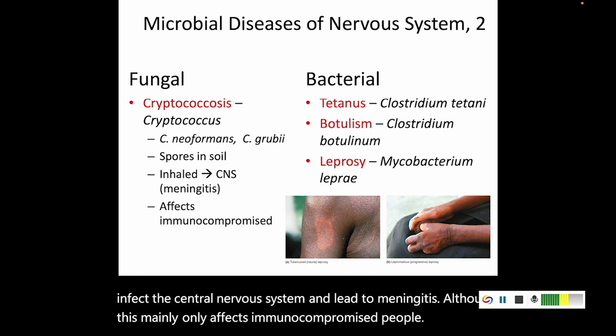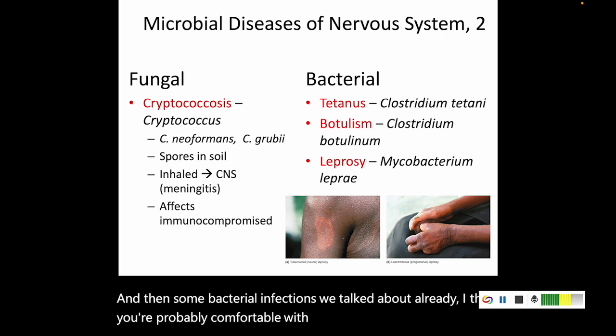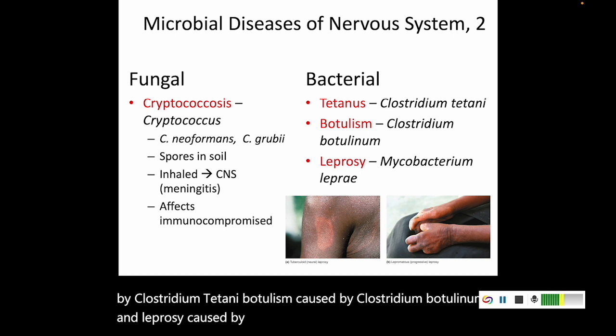And then some bacterial infections we talked about already. I think you're probably comfortable with these already. Tetanus caused by Clostridium tetani, botulism caused by Clostridium botulinum, and leprosy caused by Mycobacterium leprae.